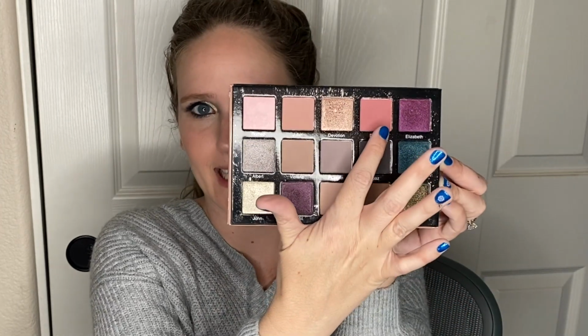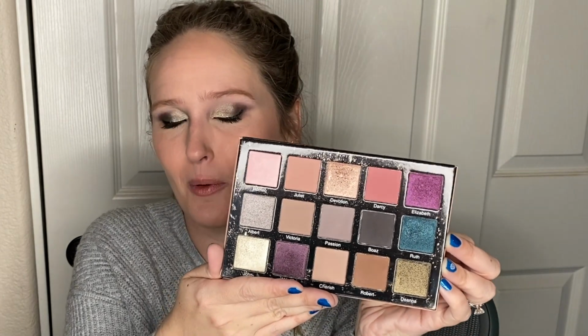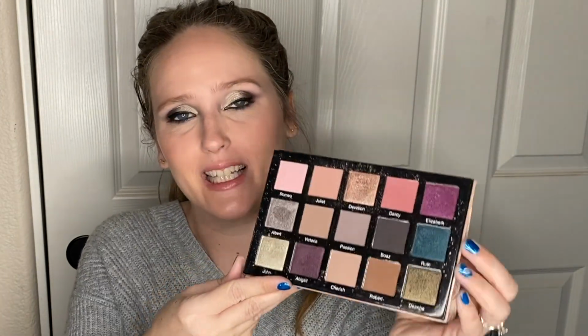I really do. Initially I didn't like Darcy, this salmony color, but I kind of did a 180. I saw myself on video wearing it and I actually really like the look. So I think I like every color in here. Crazy. It's a fantabulous formula. Sydney Grace is great, one of my favorite indie brands. So yeah, this is a great palette.